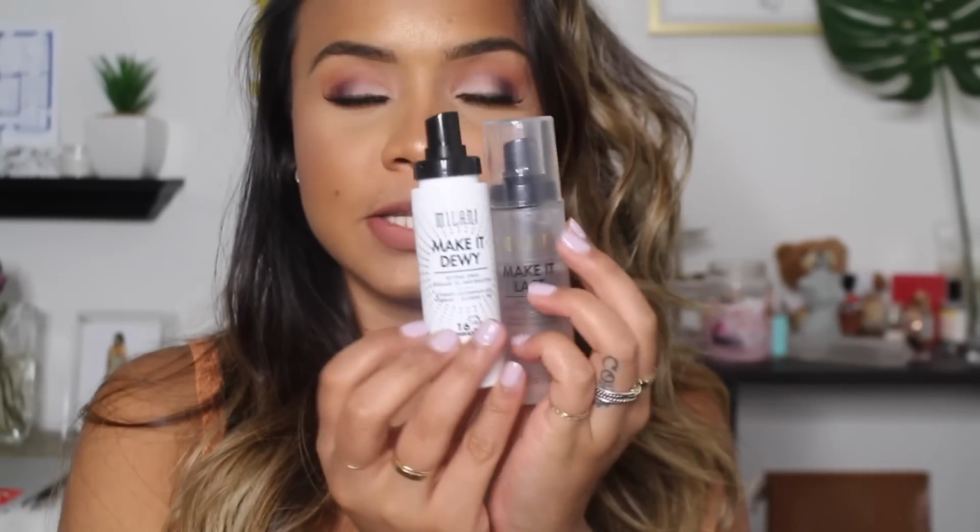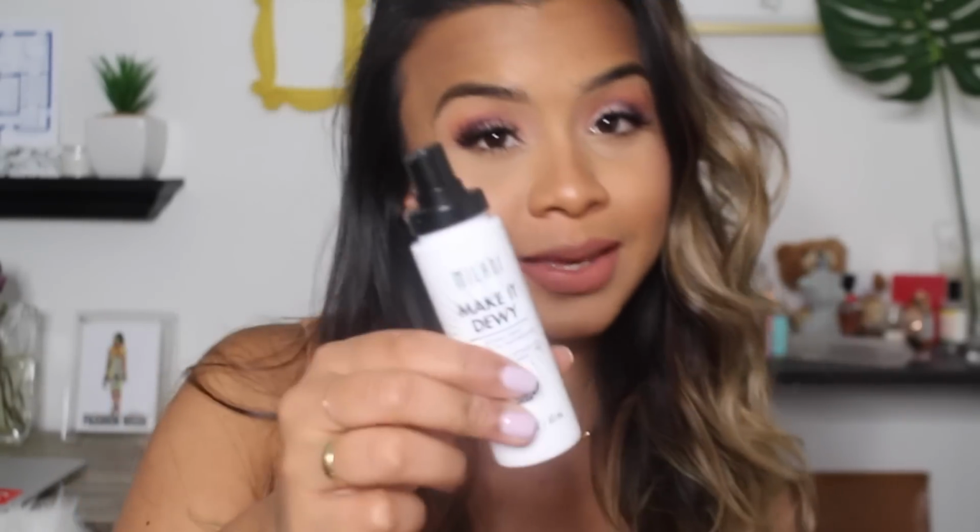There are two setting sprays, but one of them I've already run out of, and it's the Catrice setting spray. The other one is the Milani Make It Last setting spray, and I also have the dewy one, this one right here. These two setting sprays are absolutely amazing. This one doesn't give your skin a dewy finish, but this, if you want to glow and you want your skin to look dewy, like I'm not talking like, oh, I have a pretty glow, I'm talking dewy. This one right here, they're both so good.